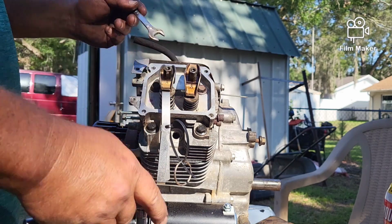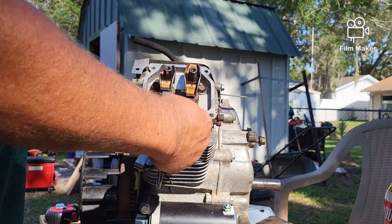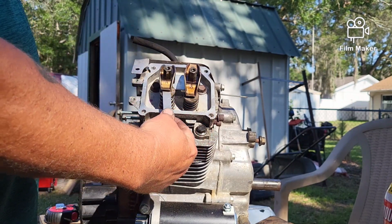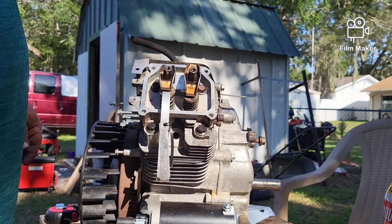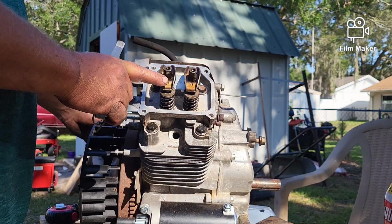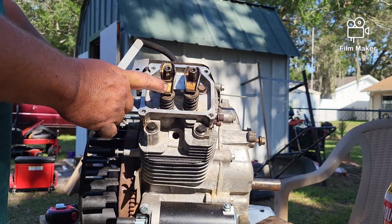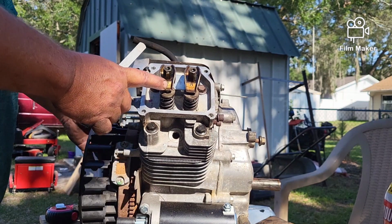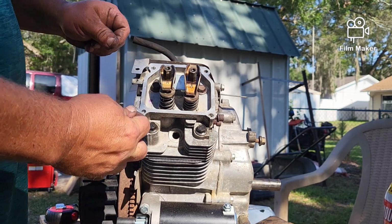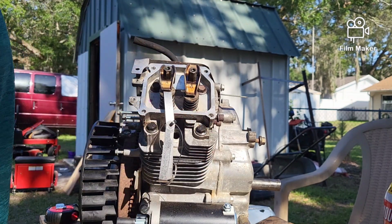Tighten that star up and then check it again. And it should be able to go in there and drag just a little bit. And you should be able to let it go and it'll hold. Now I'm going to turn it until it does a full revolution. See it going down and coming back up. I'm going to put the pressure back on the exhaust valve and I'm going to check it again. I'm going to stick it in there and I'm going to let it hold.